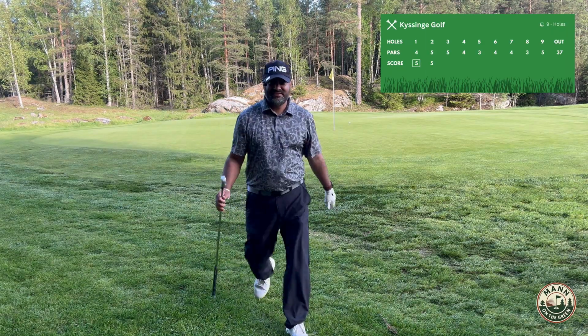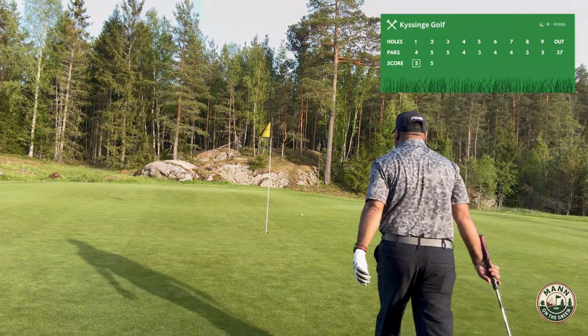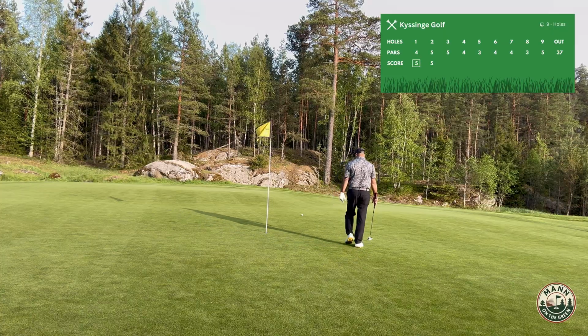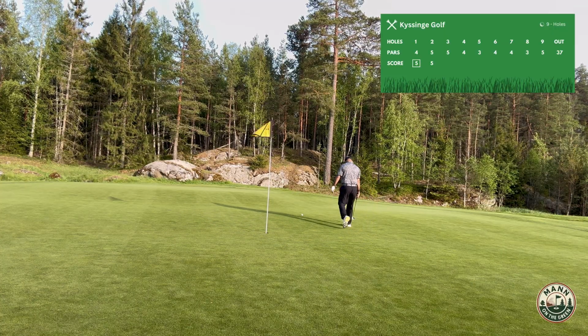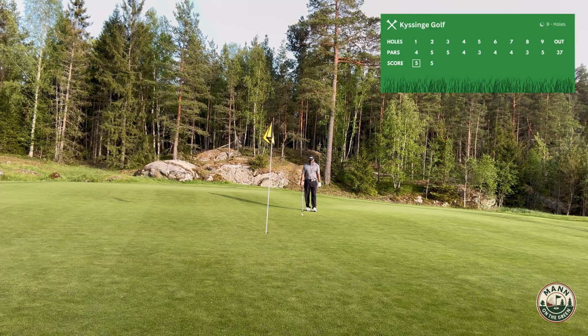A little too hard. Again, a 6-7 foot putt, sadly downhill for a par. Let's see.